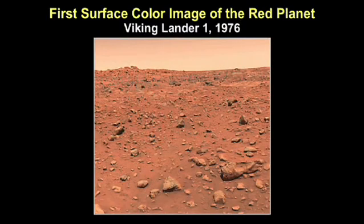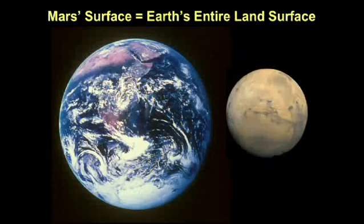This is a Viking lander photograph of the surface of Mars. And yes, the red planet is red. Mars is half the size of the Earth, but because 2/3 of the Earth is covered by water, the land area on Mars is comparable to the land area on Earth. So Mars is a pretty big place, even though it's half the size.